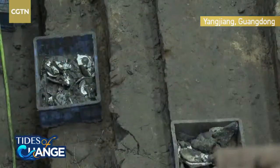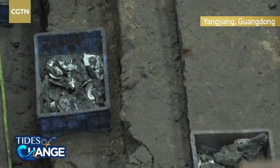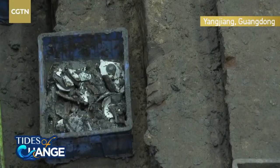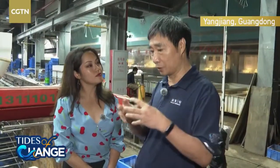Because the normal sense of archaeology includes field archaeology, experiment, laboratory archaeology, and underwater archaeology. And we're using a lab and field way to discover this piece of cultural relics underwater, which is a novel way in our industry. We have a lot of significant discoveries.